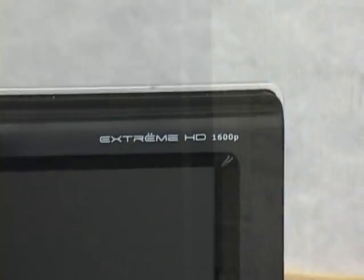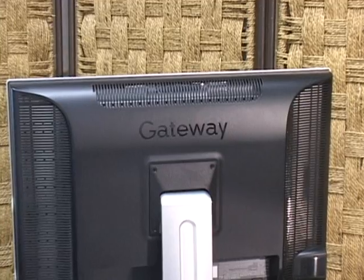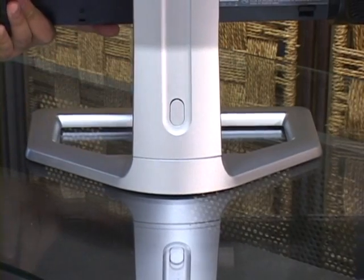The screen has a glossy black bezel with silver trim. It weighs 13.9 pounds and is only 5.9 inches deep, 22.5 inches wide, and 17 inches high. It comes with a quick-to-assemble mounting stand that allows the monitor to snap into place.